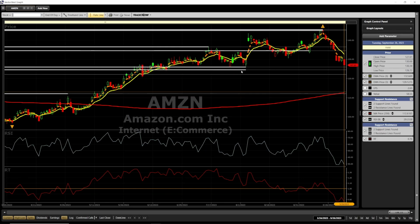And if we can get a clean break between these different supports here, the 200-day moving average, the next level of support doesn't come into play until around $112. And the RT currently below 1 and making a new low from the prior swing low at 0.77. Today we close at 0.76, showing that magnitude of its trend continuing to grow to the downside.